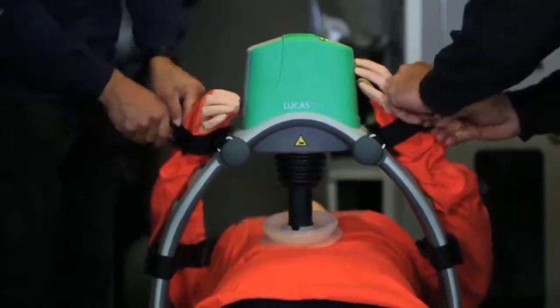Applying it in the field, it was really fast and easy, and I didn't even have to think about it. It was that simple to put on. The device is extremely convenient. It's placed right where it needs to be placed to provide adequate compressions.